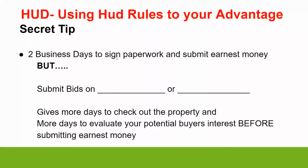All right, 2 business days to sign paperwork and submit earnest money. But if you submit a bid on Thursday or Friday, then the weekend does not count against you. You'll have more days to check out the property and more days to evaluate your potential buyer's interest before submitting earnest money. So if you submit bids on Wednesday for acceptance on Thursday, or Thursday with acceptance on Friday, you're buying yourself the weekend to get that property out. I wouldn't say market it openly because it's not technically binding by you yet, but if you've got buyers that you work closely with and have a relationship with, you may be able to put it in front of them.